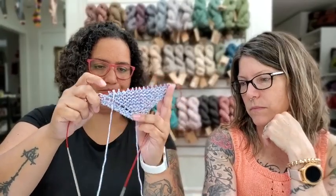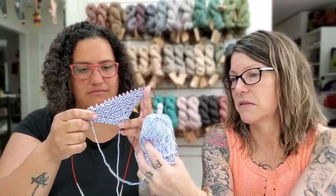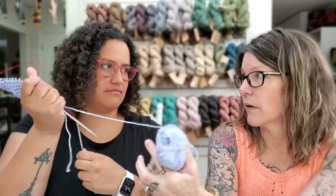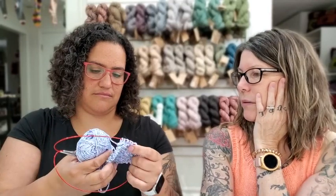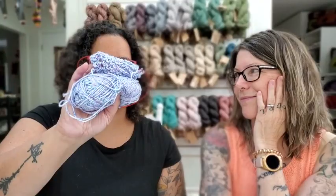That granny style dishcloth that you can find 1,000 patterns for. It's done in the Estelle Suds. Yeah, this is spray. Yeah, it's nice. I like working with it. I'd argue that I prefer it over the Sugar and Cream. But it's dishcloth cotton. So. Yeah.